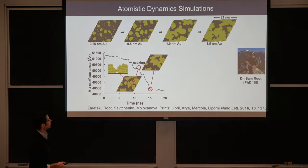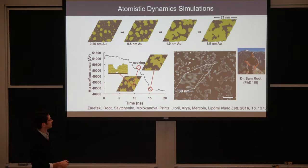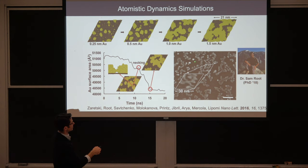My student Sam Root, who's now a postdoc at Harvard, actually with my old PhD advisor, did this atomistic dynamic simulation, which kind of predicted the nanoscale morphology that you get at really, really low nominal thicknesses. So these are just a couple of nanometers. Now, we say nanometers, that's the thickness that's registered within the evaporation chamber. Obviously, this is zero here, and then this is like 10 here or something, but that's the average thickness.